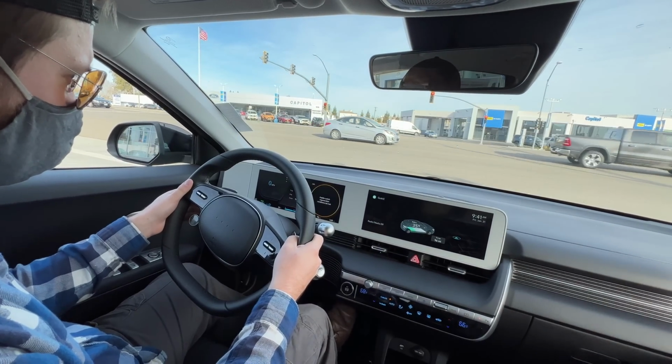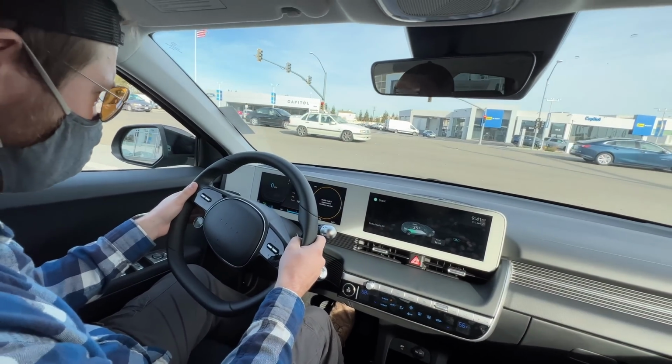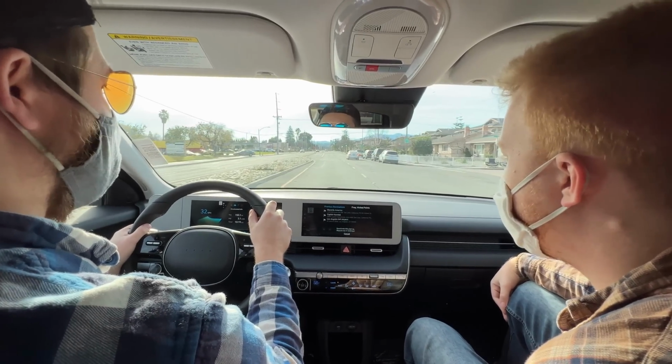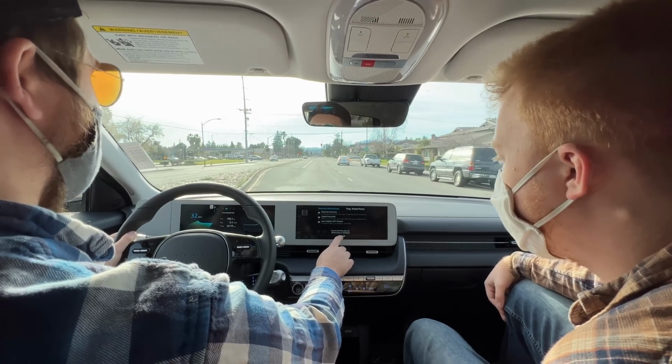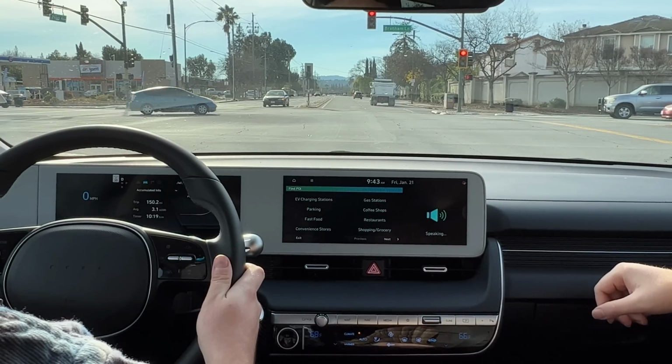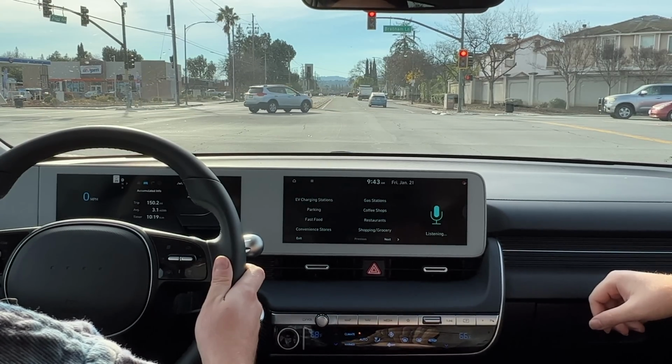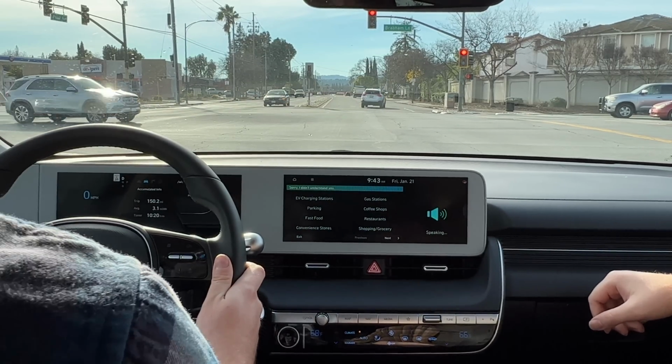We were also pleasantly surprised by the screen. You know, we didn't get too much chance to mess around with the software. It's obviously not going to have as many bells and whistles as a Tesla, but I was surprised by the refresh rate. It felt like it was over 30 hertz and the screen responded very quickly. It was not laggy at all, and it brought up everything we needed in a time-effective manner.